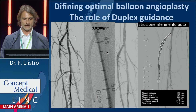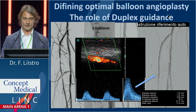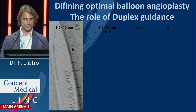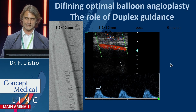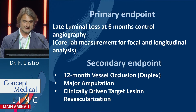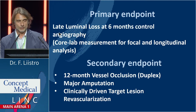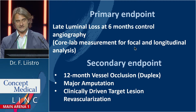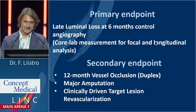This is the case where we undersize the balloon at 3.0, but after the evaluation of the duplex, there is still stenosis. It's a 3.3 vessel. We put a 3.5 balloon. There is no more acceleration. And at the end, at 6 months, the vessel was perfect. So the primary endpoint, we choose a late luminal loss for this study at 6 months, measured as a focal and also as a longitudinal analysis.